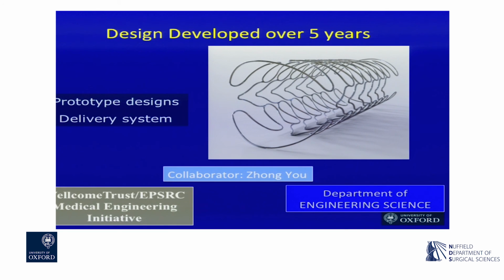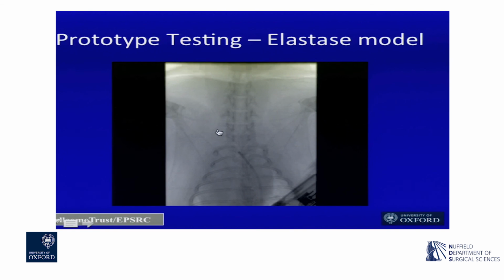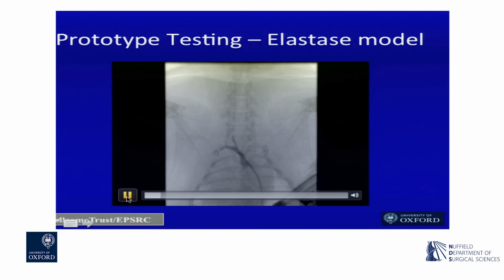And the engineering challenge here was to fold the stent so that it could be delivered through the small tubes that you need to get into the intracranial vasculature. So over 5 years, we prototype designed, we cut prototypes, we tested them in phantoms, and then we went on to test them in experimental aneurysms. And this is an experimental aneurysm. It's the remnant of the carotid artery of a rabbit, and you can see that's the target.